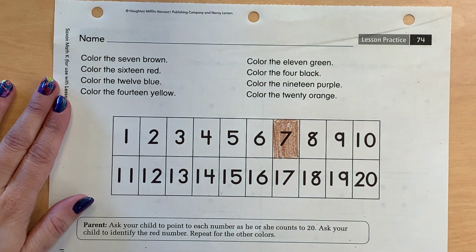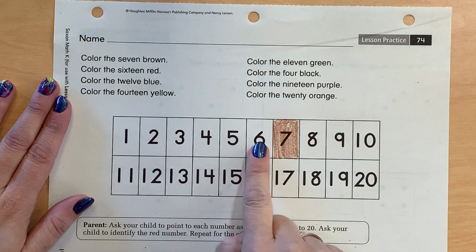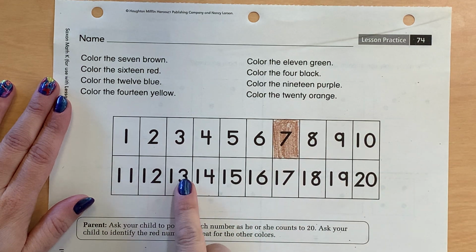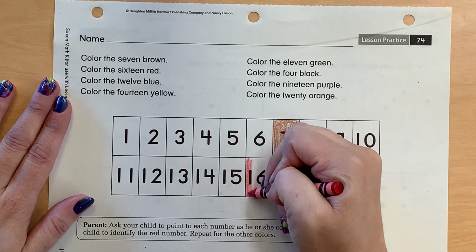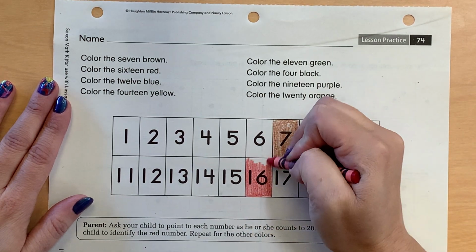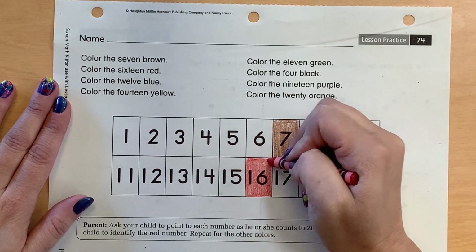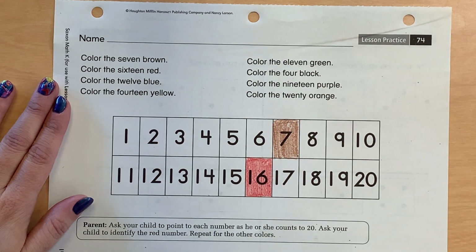The next one says, color the 16 red. So 1, 2, 3, 4, 5, 6, 7, 8, 9, 10, 11, 12, 13, 14, 15, 16. And I know that this is 16 because I hear the word 6 in it, right? There's the 6. And I also know that the teen numbers have a 1 in the front, right? 16.